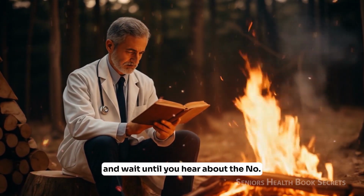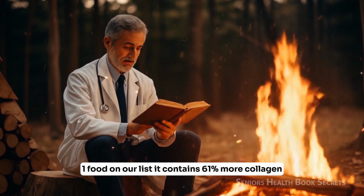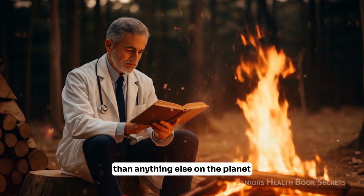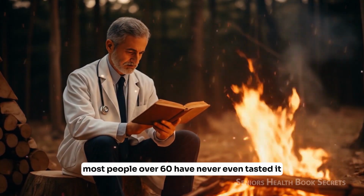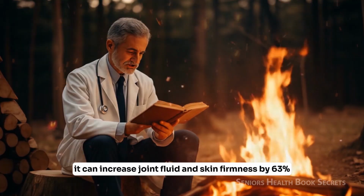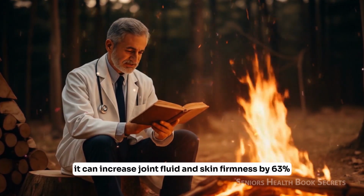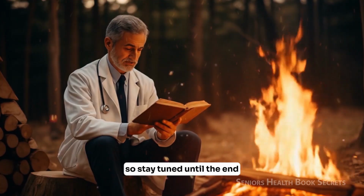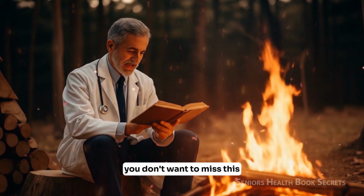And wait until you hear about the #1 food on our list. It contains 61% more collagen than anything else on the planet. Most people over 60 have never even tasted it, but new research shows it can increase joint fluid and skin firmness by 63%, with visible results in less than a month. So stay tuned until the end. You don't want to miss this.